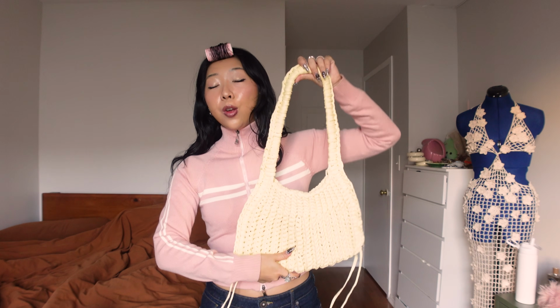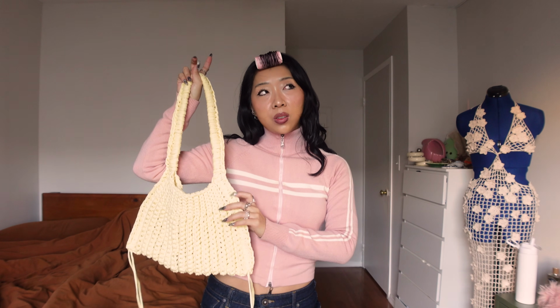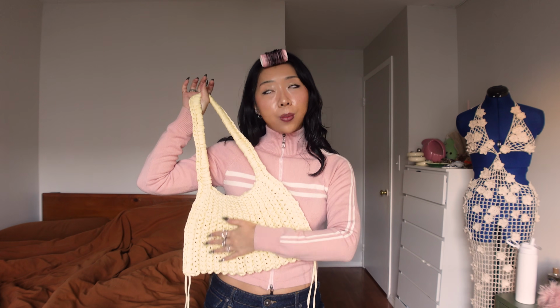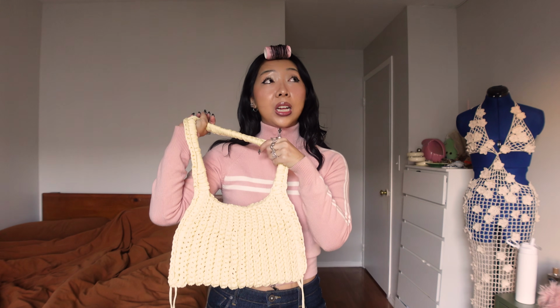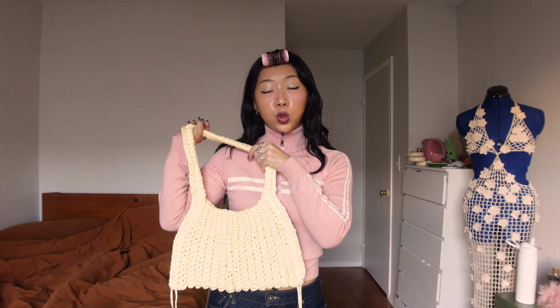Loving how there is once again literally no sun, but it's also kind of early in the morning, so maybe it's coming out. Anyway, last night I finished this dusk bag. My wrists do really hurt, and I did stay up until like 3:30 a.m. because basically I finished the whole bag and then I realized the strap was longer than I wanted it to be. So then I undid it and redid the strap shorter.